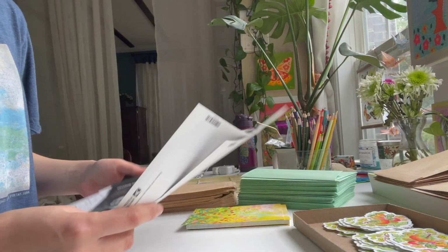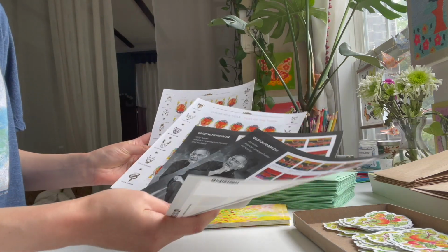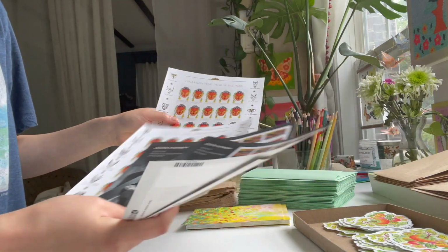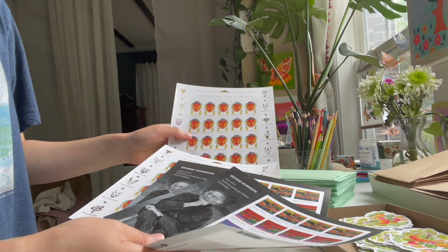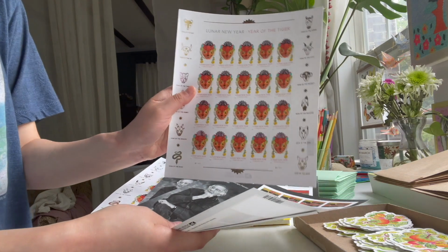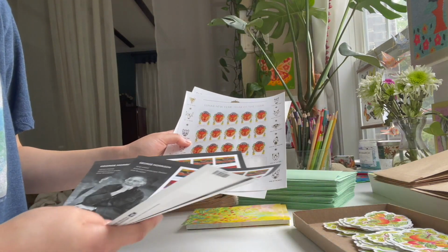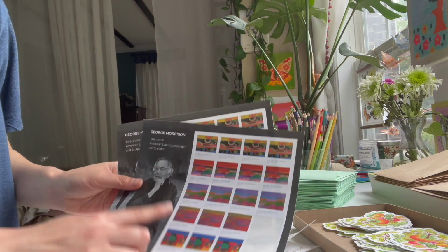Oh my gosh, guys, look at these stamps. I am obsessed with these stamps. The tiger one is one of my favorite stamps that the USPS has ever made. Like, I don't know, I'm a big fan of it. Also, I love that it's the year of the tiger, so it matches perfectly. And then I've loved this as well.